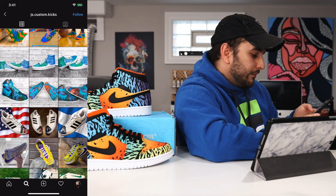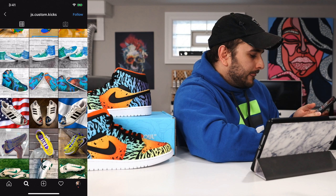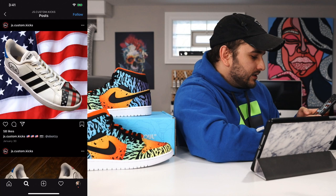So there's a cool combination here of you doing some Photoshopping to your background, such as on these Adidas, where we have the different flags. Like here we have the American flag. And so that's cool stuff.